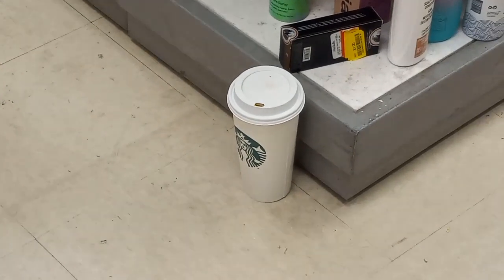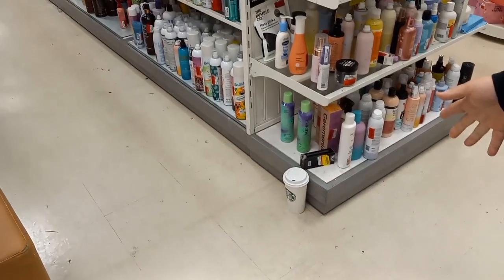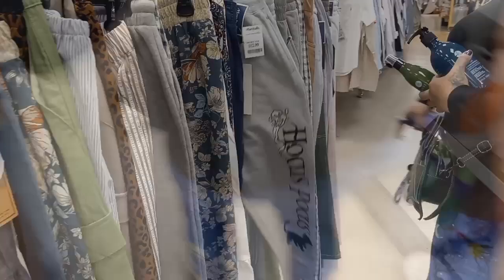Disgusting. People can't even throw their trash away and they leave it on the floor from Starbucks. People, have dignity and throw your trash away. Emily almost knocked it over.